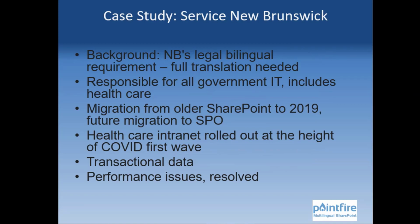And there are some good features that you can have even out of the box. So the first one is an organization called Service New Brunswick. It's responsible for all of government IT, and this is Canada, and therefore government includes healthcare. There are legal requirements that all of their employees have the right to work in one language or the other, and therefore everything had to be available in both languages. They migrated from an older version of SharePoint on-premise to SharePoint 2019. This is when they adopted PointFire, and they are migrating to SharePoint Online later on.